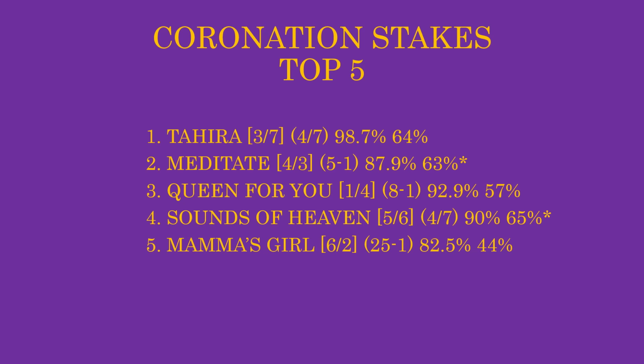Meditate, I think, will be better on firm turf, and if he gets it on Friday, should be a very solid second-place contender. Queen for You and Sounds of Heaven, I think, are sort of equal, though. Queen for You comes from off the pace. Sounds of Heaven is a little closer to it. It's kind of splitting hairs to determine which one is better. I guess I put Queen for You up there mainly for the late running style, but I think they're equally good.